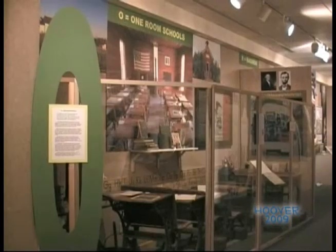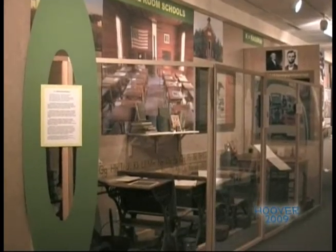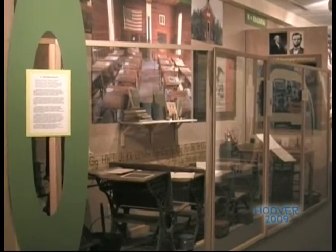O stands for one-room schoolhouse. You can see the desk and the books here. The one-room schoolhouse taught thousands of Iowans over the years, and today Iowa is still known for its schools. By 1900, Iowa had the highest literacy rate of any state in the nation.